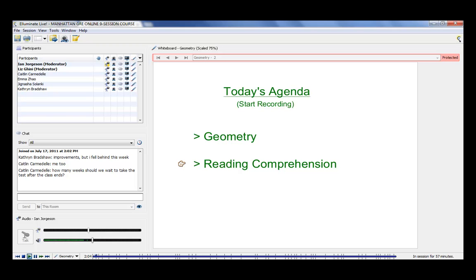That's a great question, Caitlin. A lot of it depends on how much work you actually are getting done in class. But I would say at a minimum, give yourself 2 weeks after the course ends to wrap up your studying and get in a good frame of mind for taking the test. If you're way behind, then after that 2 weeks, you're still going to need more time to get finished with all the work that you missed originally.